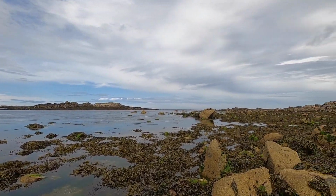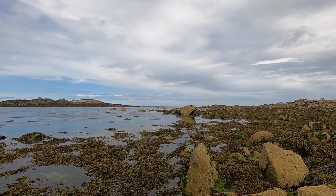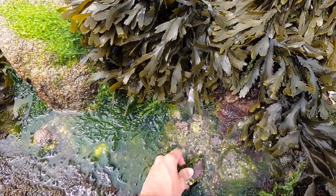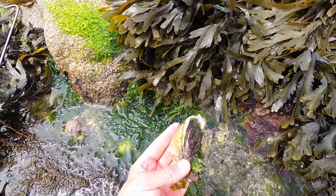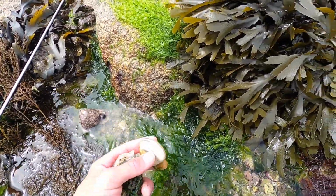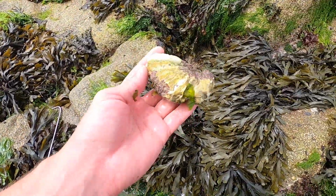But hopefully the tide goes down low enough. It's not the best tide today, so we'll see how we can get on. Got another really fat oyster there. Bit of weed growth on it. Perfect size for eating. Oh, that was a dead one. We're finding tons of clams next to them as well. But that's a good size for eating that.